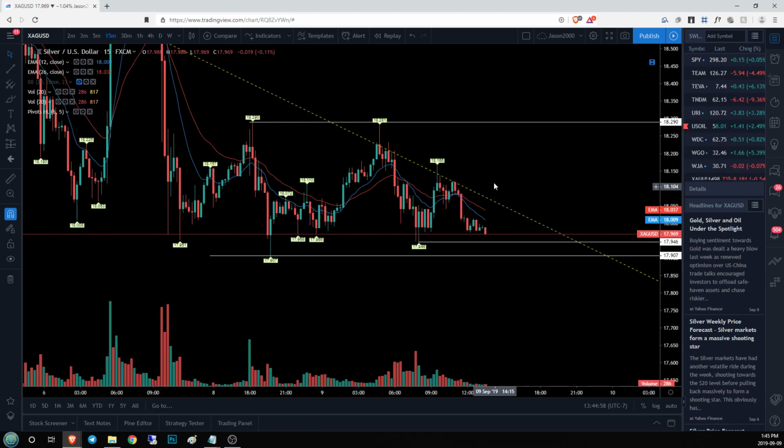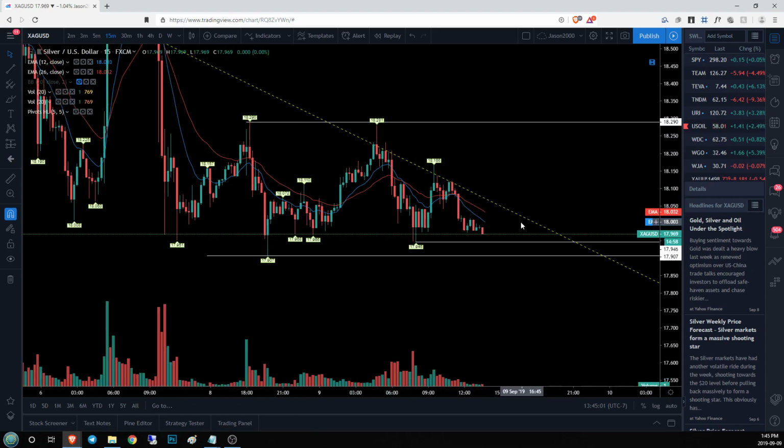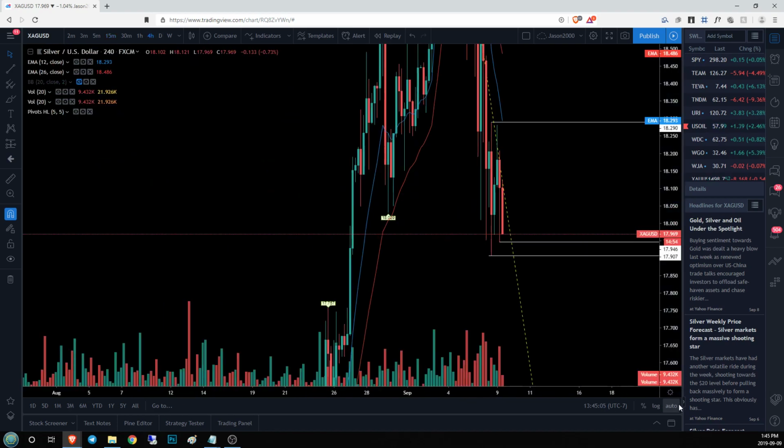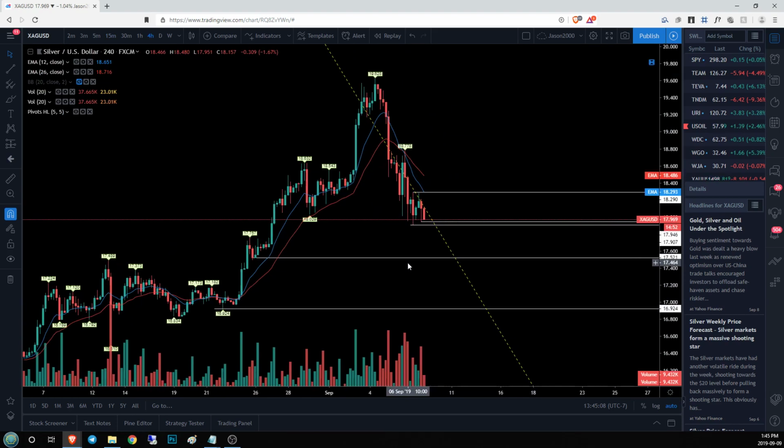But if we're rejected from this trend line, we'll lose 17.946. We have quite a ways to fall here on the 4-hour time frame. So paying close attention to these key levels today. We'll see what happens over the next few hours. They're likely to come into play then.